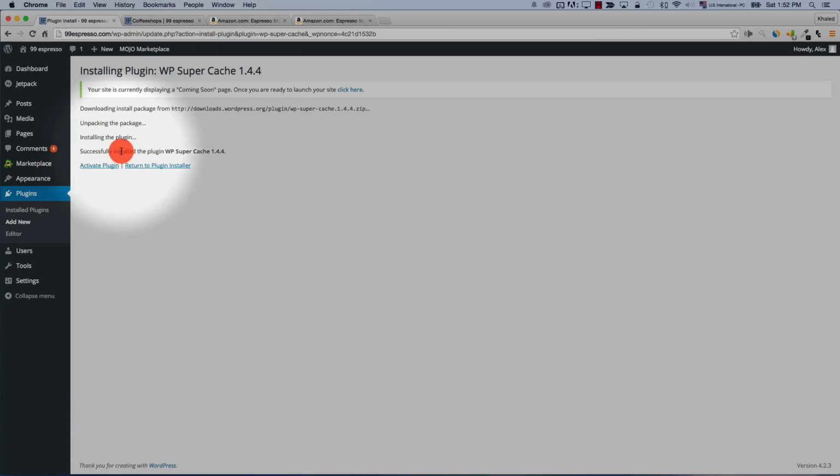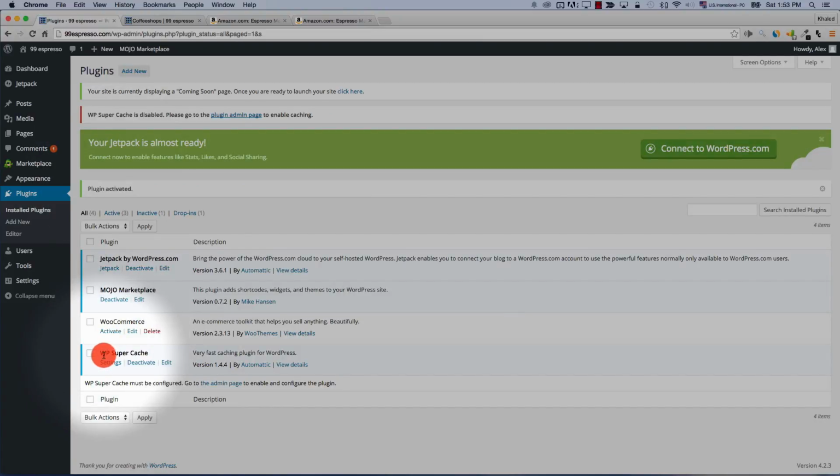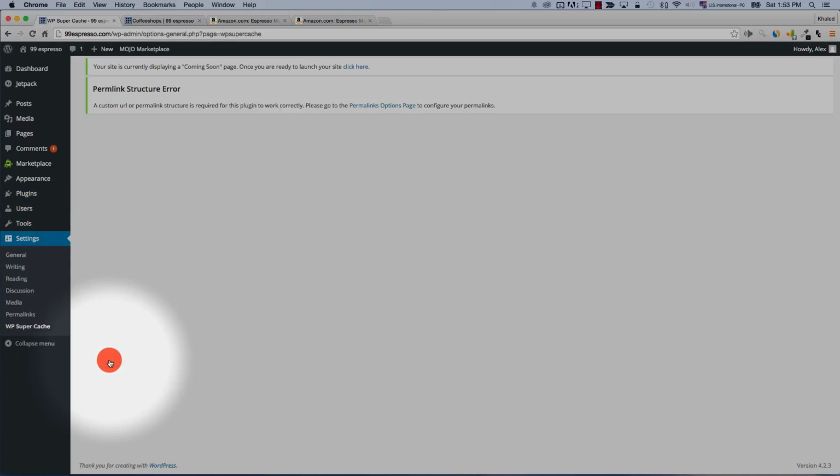Now it came to this page and it says successfully installed the plugin, so you can activate or return to the plugin installer. Let's activate the plugin. So this is my WP Super Cache plugin. I can deactivate it, edit it, which is not encouraged at all, and I can go to settings. If I click here, I'll simply go to the settings of this particular plugin.